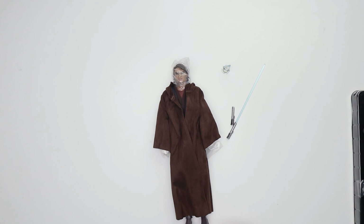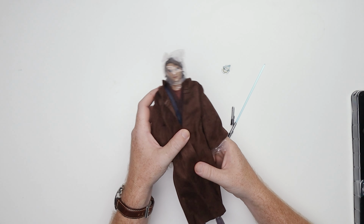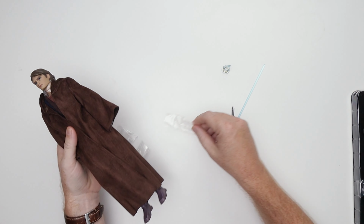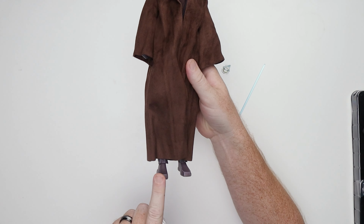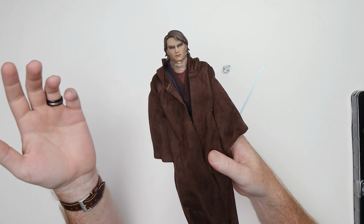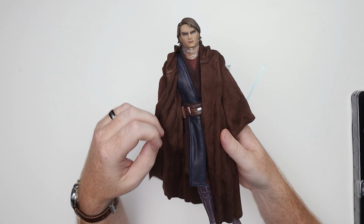So let's figure out, is this good? Is it bad? Good question. All right, let's get the plastic bits off of this guy. And we got some plastic on the hands. We get the plastic off the hands. There was plastic on the feet. I took that off earlier. But that's pretty much been the extent of my experimentation with this particular figure.